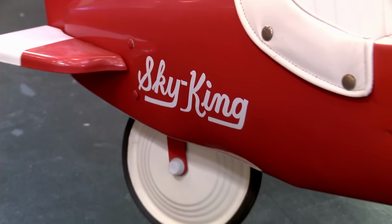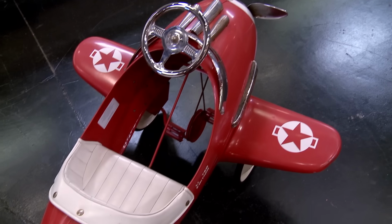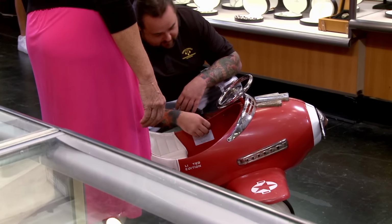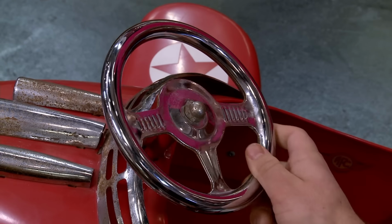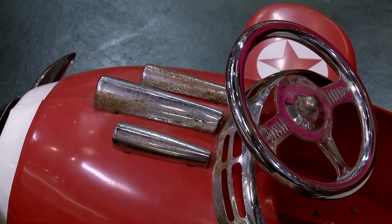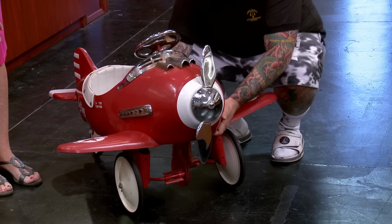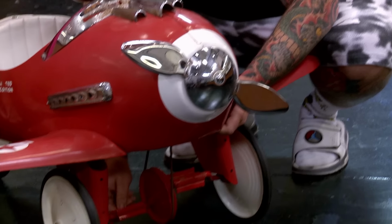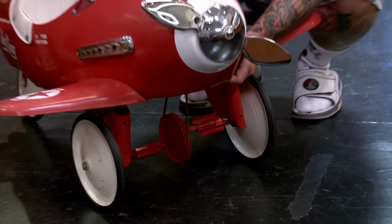I don't really know that much about it. Well, Sky King was a TV show in the 50s, so it's got to be after that, probably. Yeah. Okay, let's take a look at it. You know, it's made out of steel there. It's got the chrome handlebars, the chrome lights. These are probably supposed to be the lights. Yeah. Looks like it's in pretty good condition here. Let's see. All right, the propeller works. Okay, well, how much did you want to sell it for? We'd like to have $525 for it. $525, all right. Let me just take a look at it here.